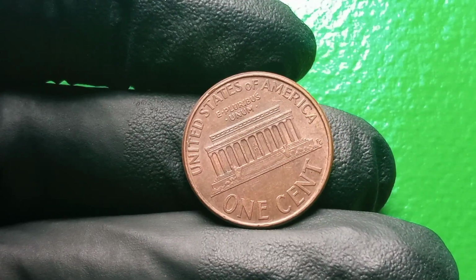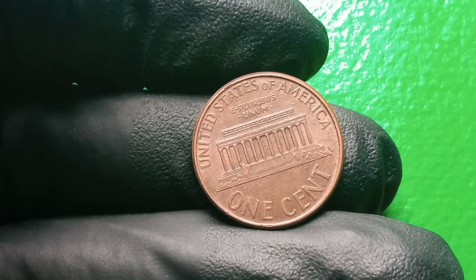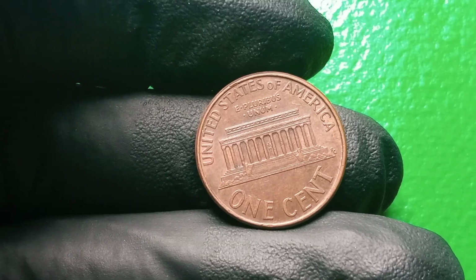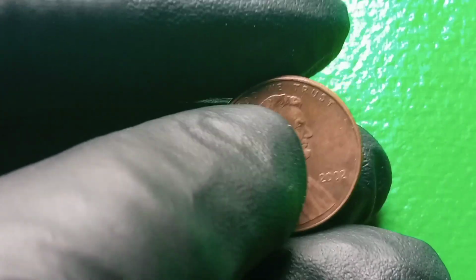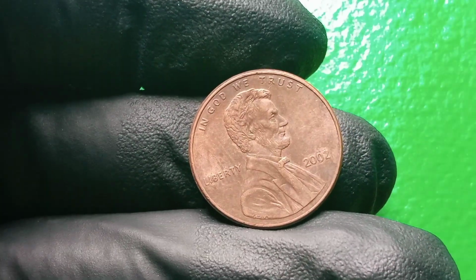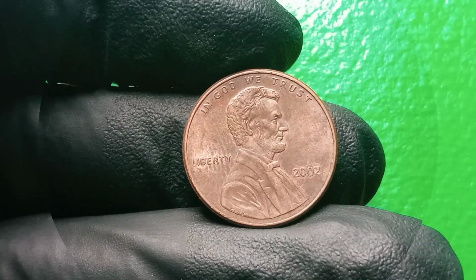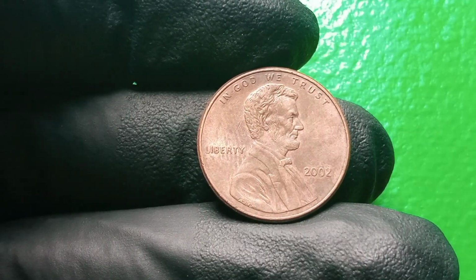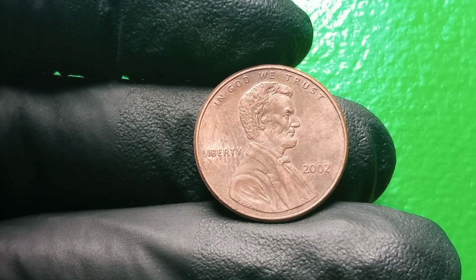One of the primary categories of errors that gives the 2002 cent its multi-million-dollar status is the double die, where the die that strikes the coin has been improperly manufactured and produces a doubling effect on inscriptions or images. In the case of the 2002 cent, some specimens display doubling on the date, on the motto, "In God We Trust," and on Lincoln's profile itself, which means that the coin visually reveals a doubling that is undeniable even to the naked eye, and when combined with high-grade condition this makes the coin an extraordinary rarity.